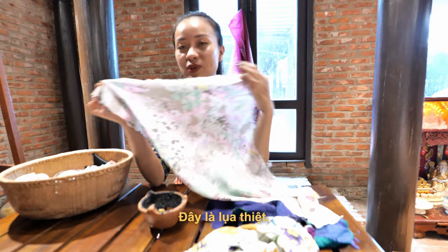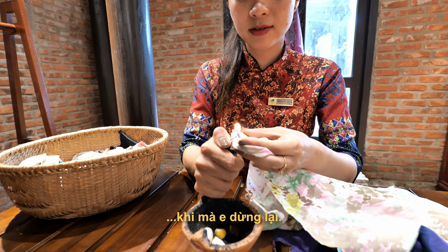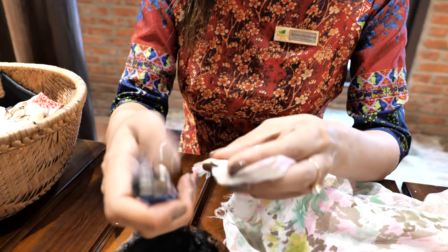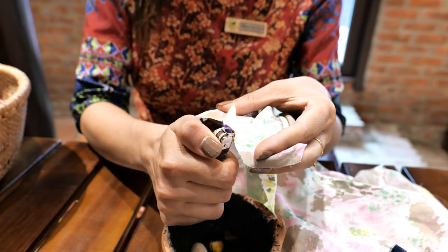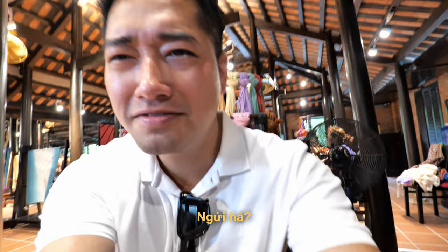When you burn the real silk, firstly you see the flame stop like that, because it stops burning, but the fake keeps burning like this. Wow. Very cool. Secondly, you can sniff the smell. I'm going to sniff the smell.